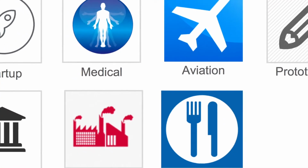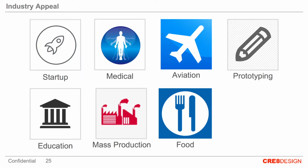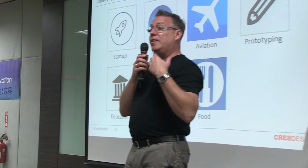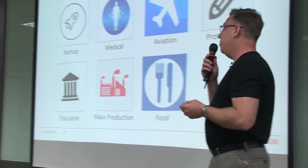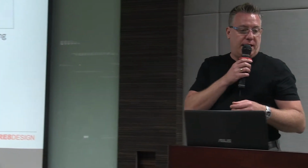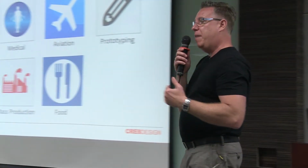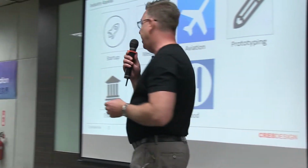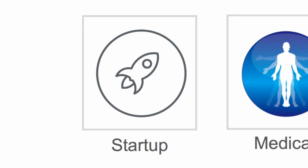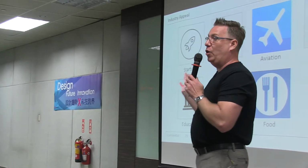On the other side, there is industry. In industry, 3D printing is already being used in many, or is in the process of being used in many different fields. I'm using some examples here of industries that are already benefiting today of 3D printing. So if you're a startup company and you have a 3D printer, you can make proof of concept or even working prototypes at a fraction of the cost of even a few years ago.